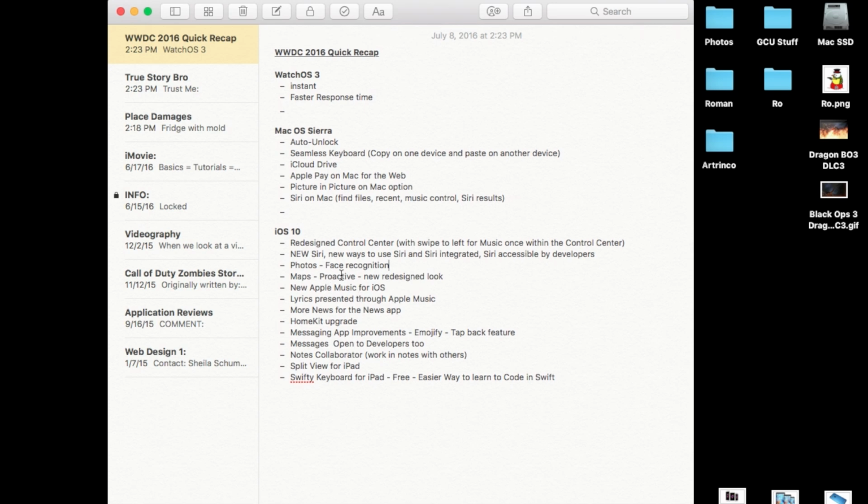The Maps, proactive, new redesigned look. I haven't personally dived in too deep into the Maps, but I have seen several other videos and images, and it looks really slick.